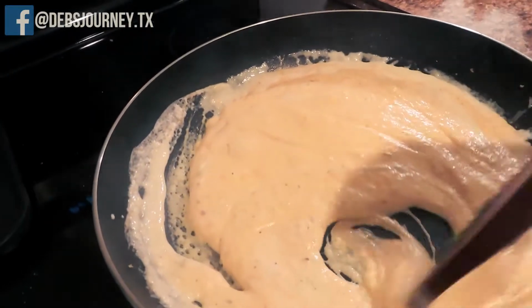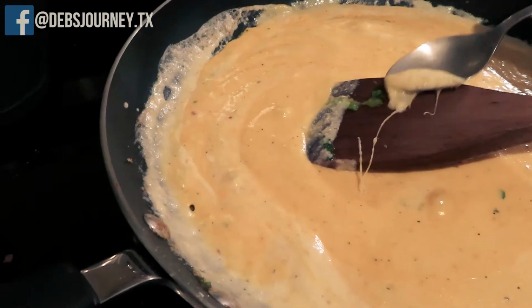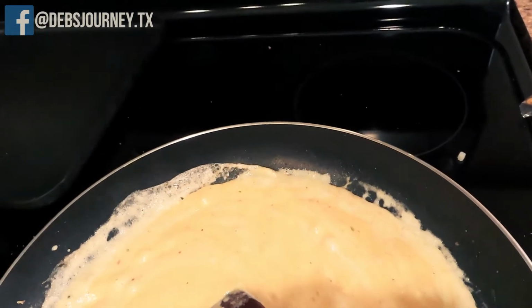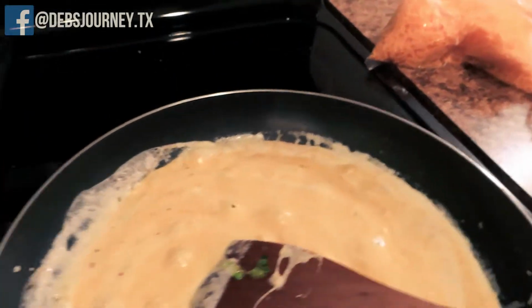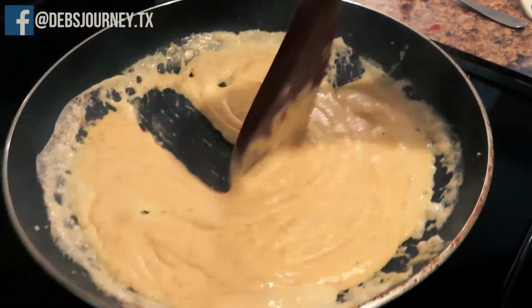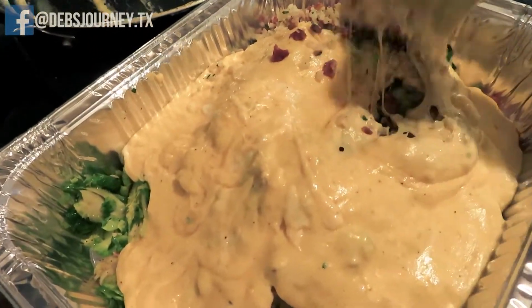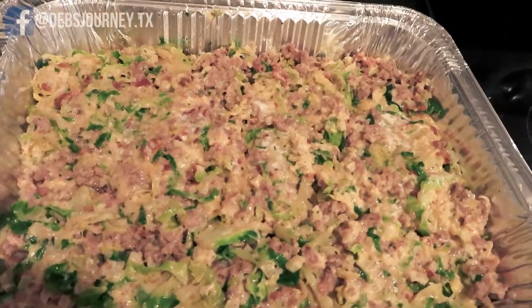So this is my cheese sauce. I'm gonna turn off my fire and taste my sauce. Nice and cheesy. A little bit of salt. Just a tad. So now this is ready. I'm gonna pour it into my casserole. Alright, so you're gonna pour that onto here. Okay, so I'm gonna mix this up now. Okay, so I mixed it all up.